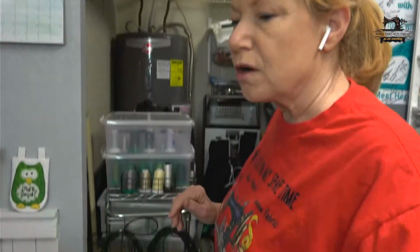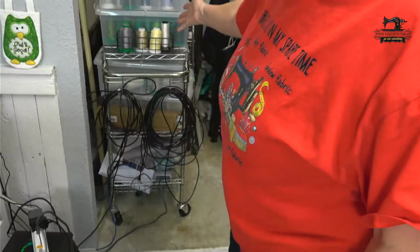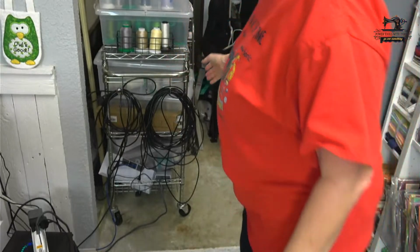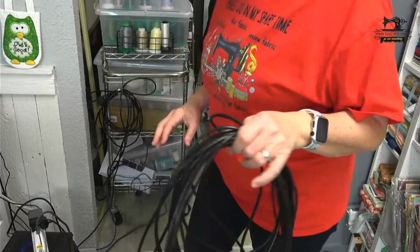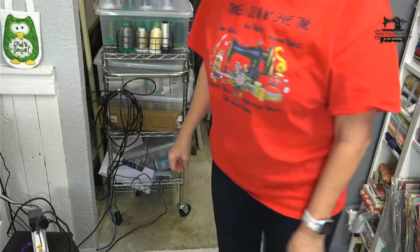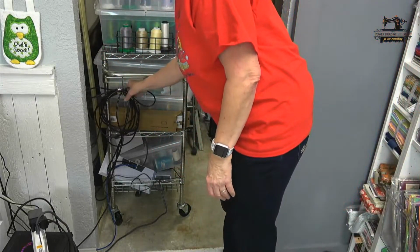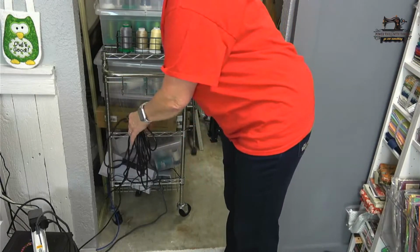So just to start with, it's hard to get in the room. I have this cart right here. This cart holds extra LAN cables, so I can go around the room with my video for you guys. And this cable right here is the main connection from my internet. This is my router.